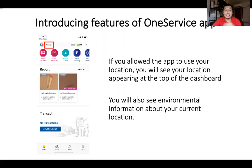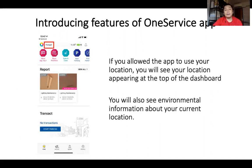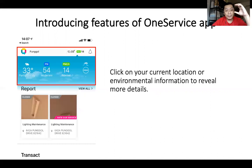Now, besides seeing your location, you will also be able to see environmental information. On the right-hand side at the top, you will see a cloud, which shows you the current temperature. You will also be able to see the PSI index in your area right now. If you click on the top bar, either the temperature, the weather, or your current location, a pop-up will appear to show more information.